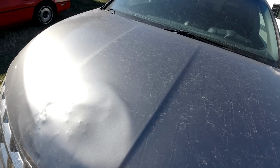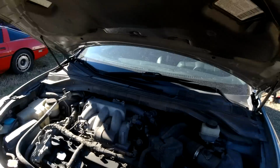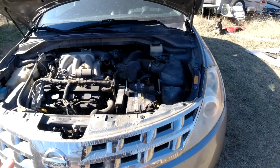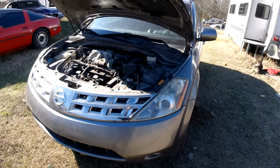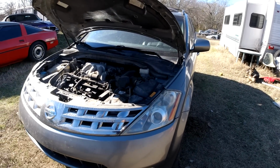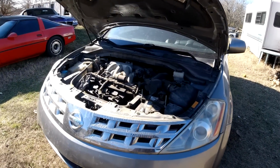Okay, let me open this up. The battery's great. It's been sitting here for about a week. Went through the frigid cold snap. I just now started it up. First crank in a week. She fires right up first crank.